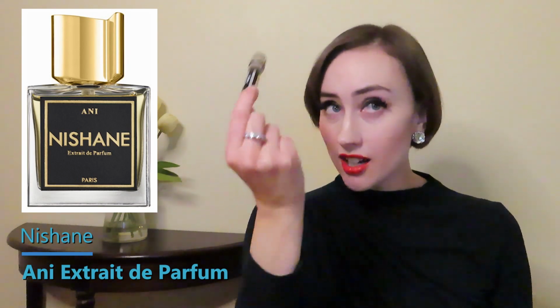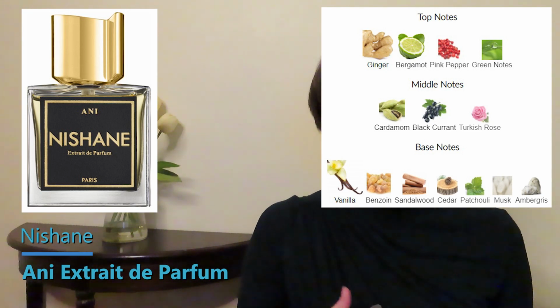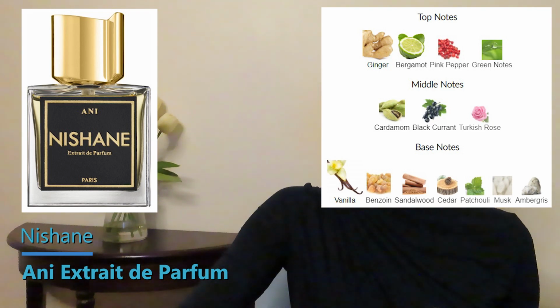Now, Nishane has top notes of ginger, bergamot, pink pepper, and green notes, middle notes of cardamom, blackcurrant, and Turkish rose, and base notes of vanilla, benzoin, sandalwood, cedar, patchouli, musk, and ambergris.